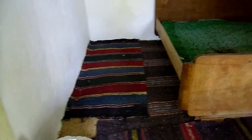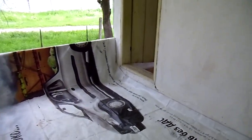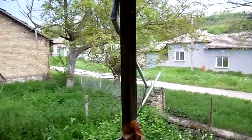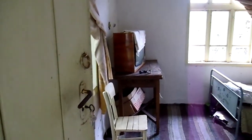But the house is structurally sound, but most of the work is on the ceilings and the walls. It needs plastering. It also has earth floors underneath these really quite nice rugs. So there's one bedroom here, and then walking across the balcony, just a little bit of a view of the street and the garden down there, and into the other big room upstairs.